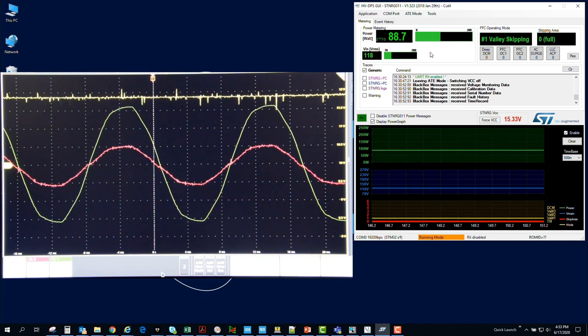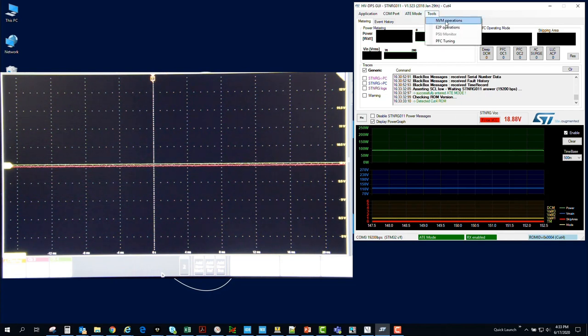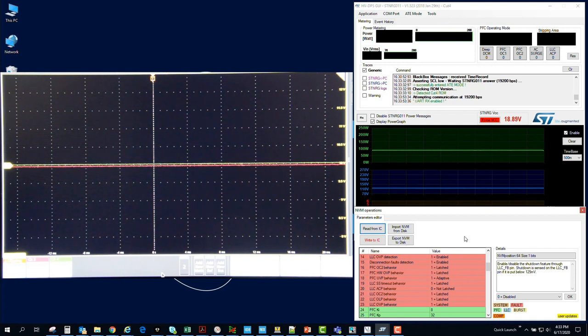So the board is now running, I'm switching off the power, the AC line, then I enter in ATE mode. It is now in ATE mode, I see the VCC for the STNRG, and I see the red LED on the interface board. Also in the oscilloscope, you see that there is no activity anymore. Second, I go to NVM operations to access the parameters.